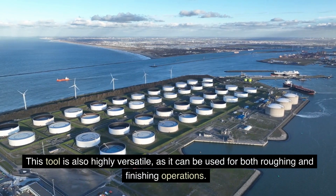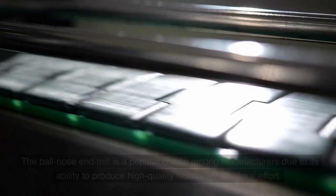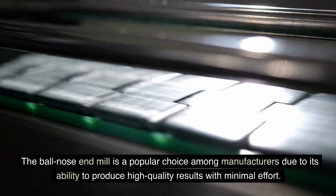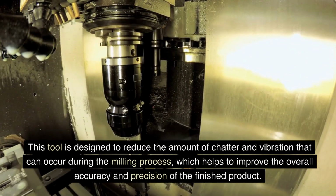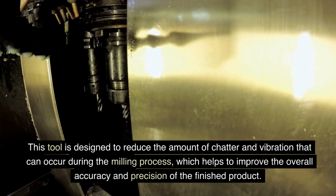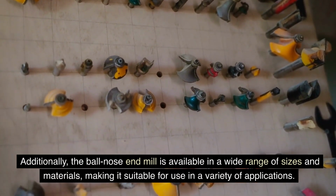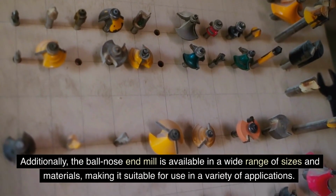This tool is also highly versatile, as it can be used for both roughing and finishing operations. The ball nose end mill is a popular choice among manufacturers due to its ability to produce high-quality results with minimal effort. This tool is designed to reduce the amount of chatter and vibration that can occur during the milling process, which helps to improve the overall accuracy and precision of the finished product. Additionally, the ball nose end mill is available in a wide range of sizes and materials, making it suitable for use in a variety of applications.